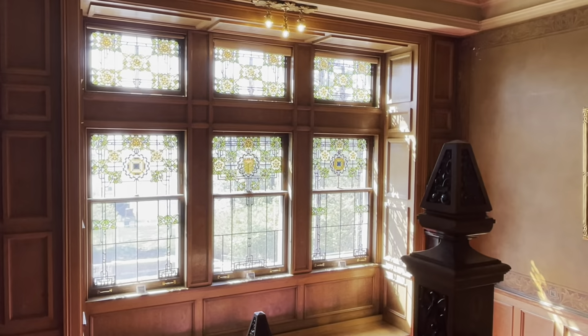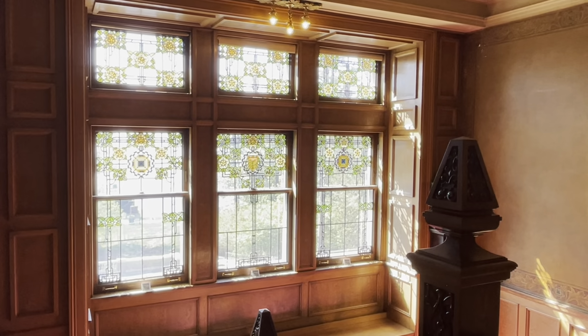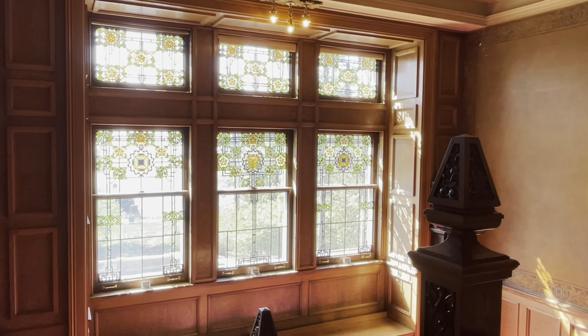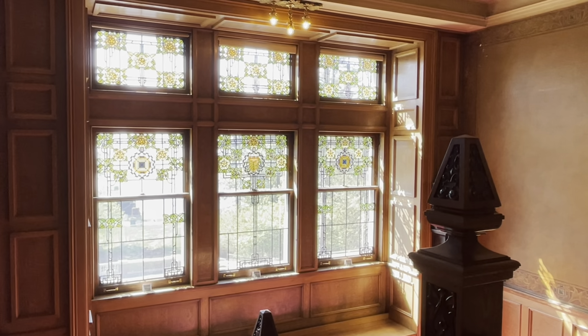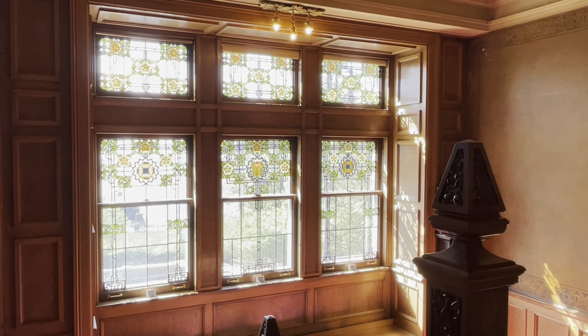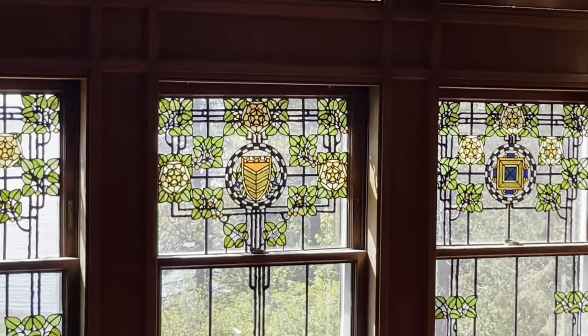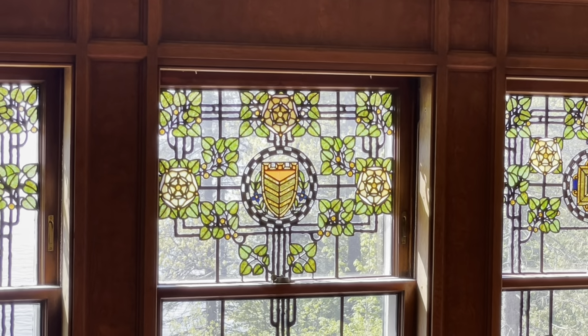Okay, tell me about the art glass. So I believe the art glass was made by the Linden Art Glass Company in Minneapolis. It's actually really cool because during the day you can see the flowers are kind of this yellow orangey tone. At night they're actually more of a bluish green. Oh, neat. Really? Yeah.